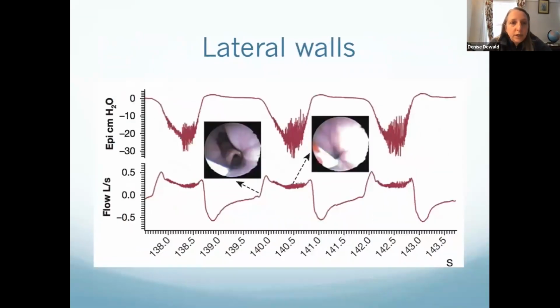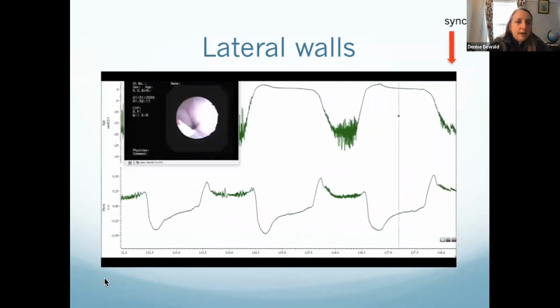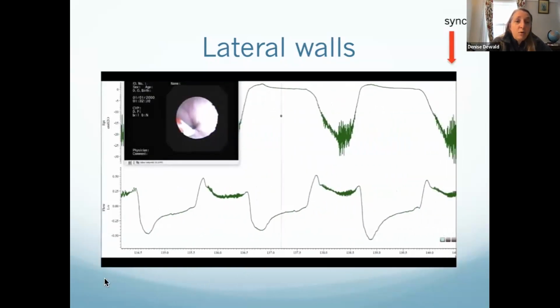And this is what it looks like. I'm going to show you the video after this one. So you can see at the beginning of inspiration, the lateral walls are kind of collapsing like that. And then in the flow limited, it's quite tight in there. And so this is what the video looks like, as you see that. So this is lateral wall collapse.